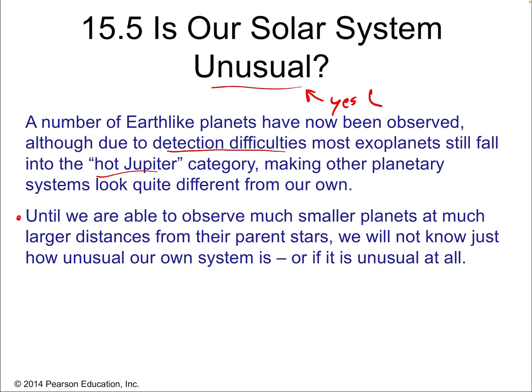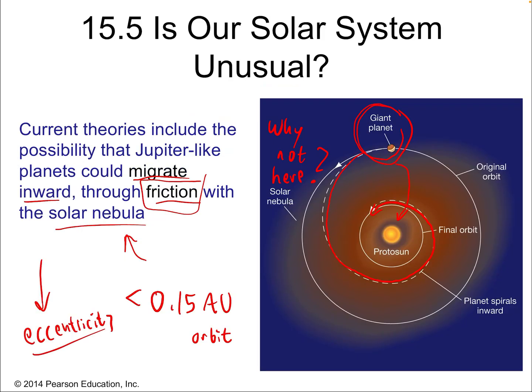All right, so we're left with an unsatisfying answer here. Yes and no, right? On the one hand, we're unusual because we don't have a hot Jupiter. On the other hand, we don't know if we're unusual by having planets like Earth, Neptune, and Uranus, because we may just not be discovering those types of planets, and planets like Earth, Neptune, and Uranus may be common. But there's one last thing I haven't talked about, and that's, why don't we have a hot Jupiter? Because that does demand an explanation, doesn't it? Why not here? Why don't we have one?